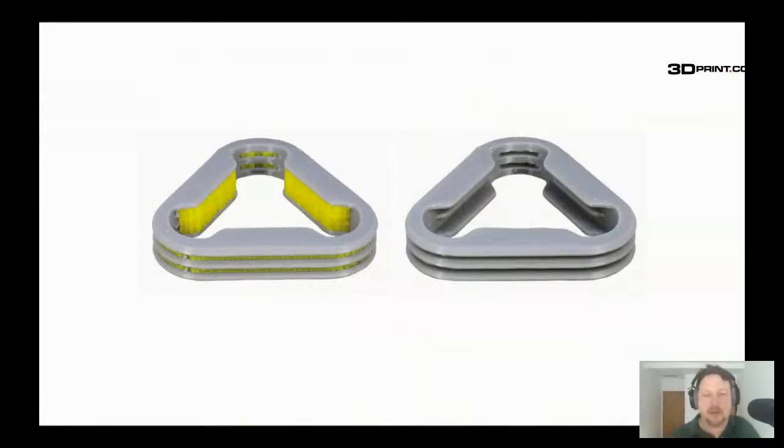Now, the other thing that Lynxter has announced is that they now have a support material available for this process. So far, there's no support available for these liquid silicone one-component or two-component processes. So that's great news that they can have a support material.